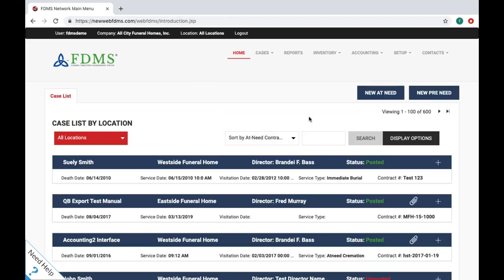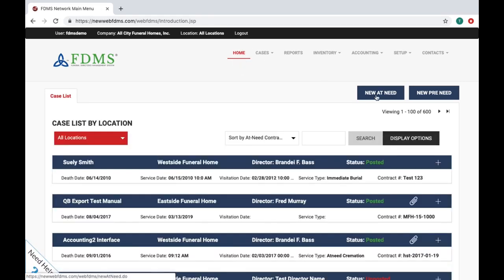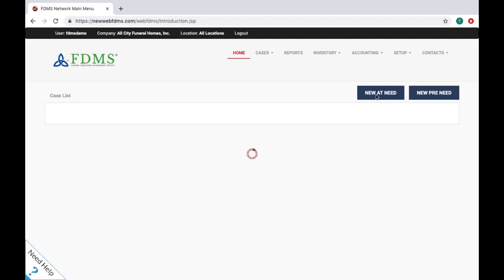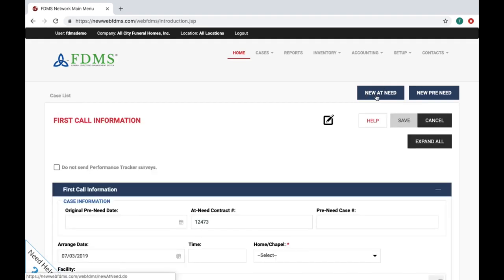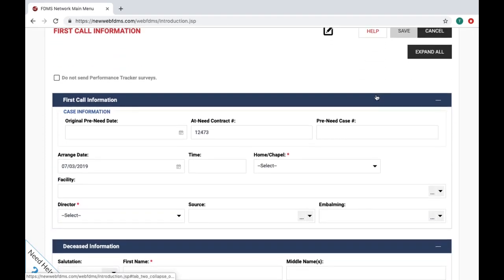Now let's say that a family has just come in and you want to quickly open a case and get started writing a contract, a statement of goods and services. I've brought us back to the home screen, and we click on New at Need. And it opens the first call information. There are only a few fields I need to fill out to get started.